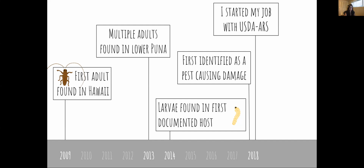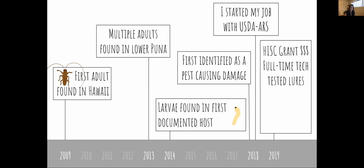Coincidentally, in September 2018, I also started my current position with the USDA, and though my expertise is in fruit flies, it was apparent to me that investigating this beetle to try to develop ways to manage it and minimize its damage was important. Since then, I've procured some outside funding through the Hawaii Invasive Species Council and used that to hire some help to do our research. At this point, we've started several projects looking at their attraction to lures, their geographic distribution on Hawaii Island, and population genetic analysis to answer questions about the nature of their invasion, which takes us to present day.